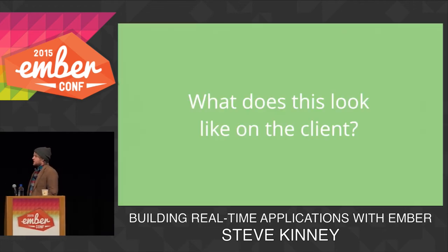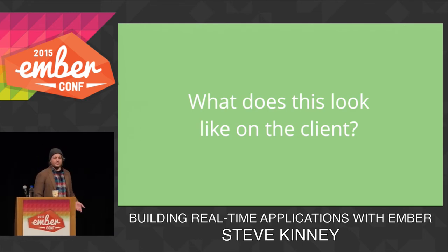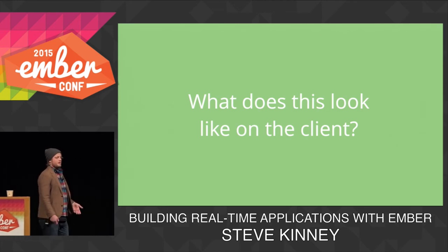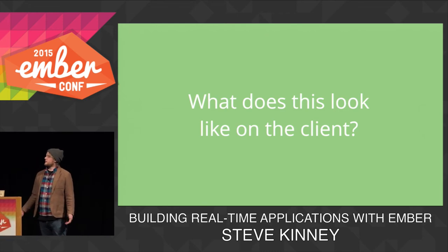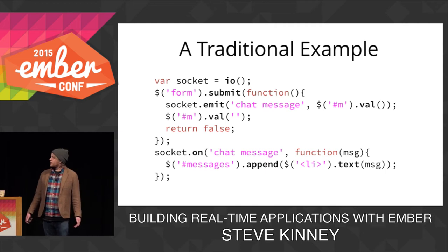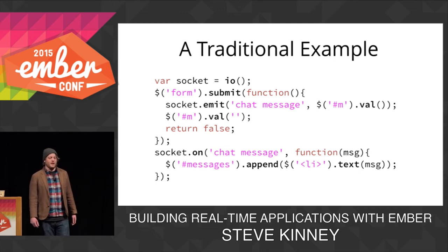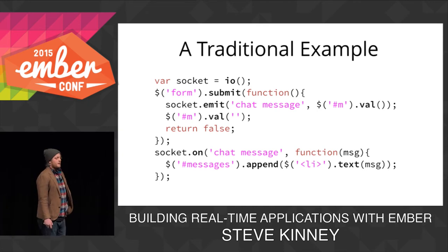So what does this traditionally look like on the client? How do people normally work with WebSockets? I took a look at the Socket.io documentation and just grabbed their hello world for a client on the client side. It's pretty straightforward. You can see we're going to do some DOM traversal. We're going to grab some stuff from an input. We're going to get the value of it. We're going to append a list item to what I believe is another element that's a UL.